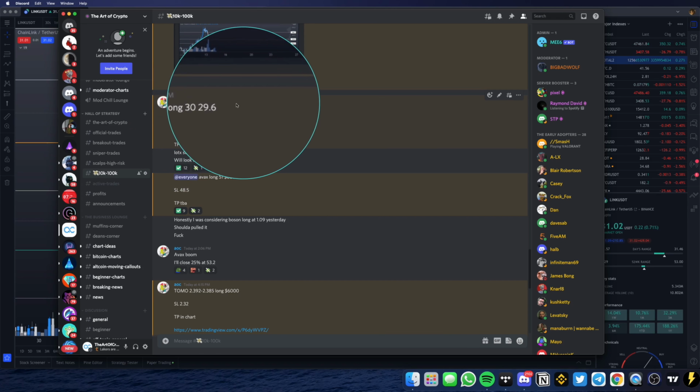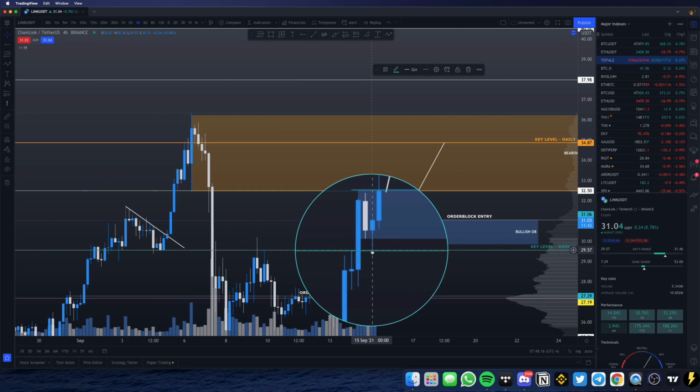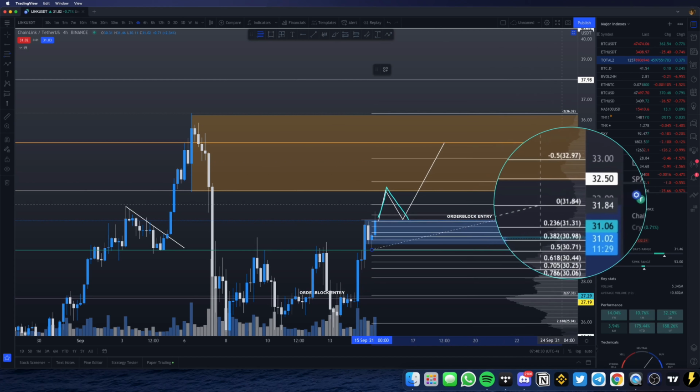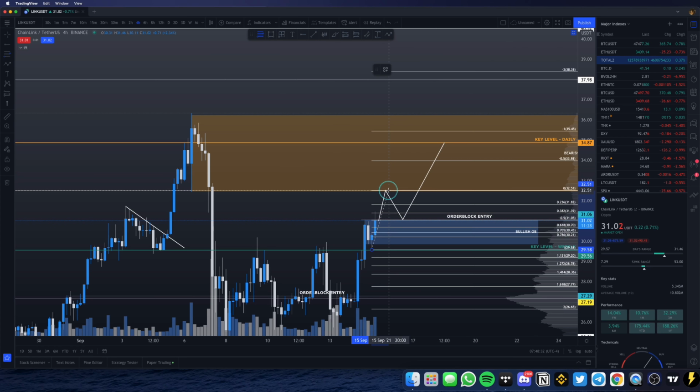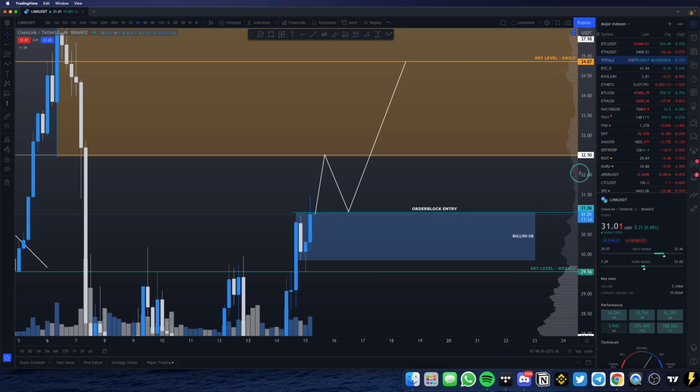At the moment, you can see that I told people to buy at 29.6. Pretty spot on. But anyways, this is going to be your first entry, right? If it pumps, it's going to get rejected. And the other way that you could learn to visualize this is, let's say that Chainlink really does go to 32.5 and get rejected, then you can clearly see that the 0.618 level, if you draw a fib from this swing low to this swing top, is going to fall somewhere within this order block. So you can see why this order block theory works.